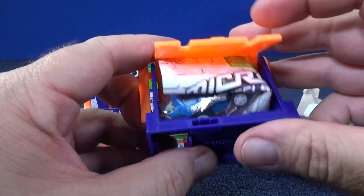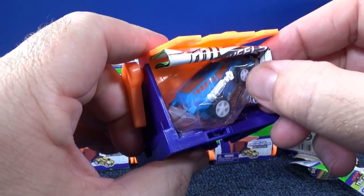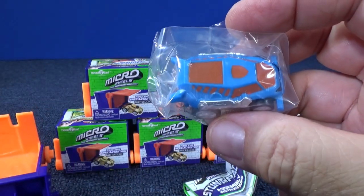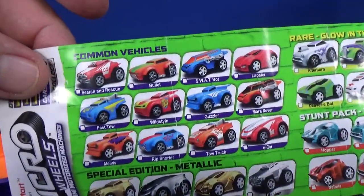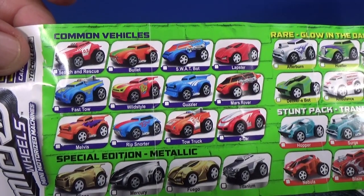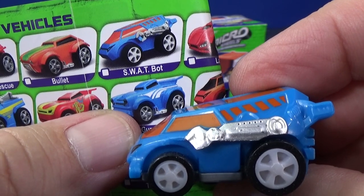Let's see, what do we have here? Hey, I got a different color this time. It's like a bluish color. Oh yeah, look at that. I didn't even notice that. Over here there's red and blue. I don't even have any of those yet. This one is called SWAT Bot.